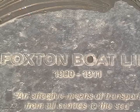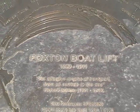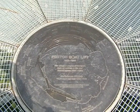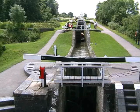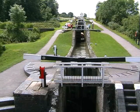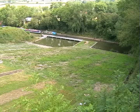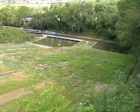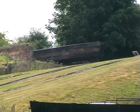Set in the floor of the viewing gallery is this plaque which states that the boat lift only operated from 1900 to 1911. The closure of Foxton Inclined plane can be mainly attributed to the locks at the Watford end of the main pound. These were kept as narrow gauge, and the hope for increase in traffic never materialised, as they were still a bottleneck. The locks were then restored and the plane closed down and allowed to deteriorate. All the metalwork was removed around 1927 and the work of 300 men was allowed to return to nature.